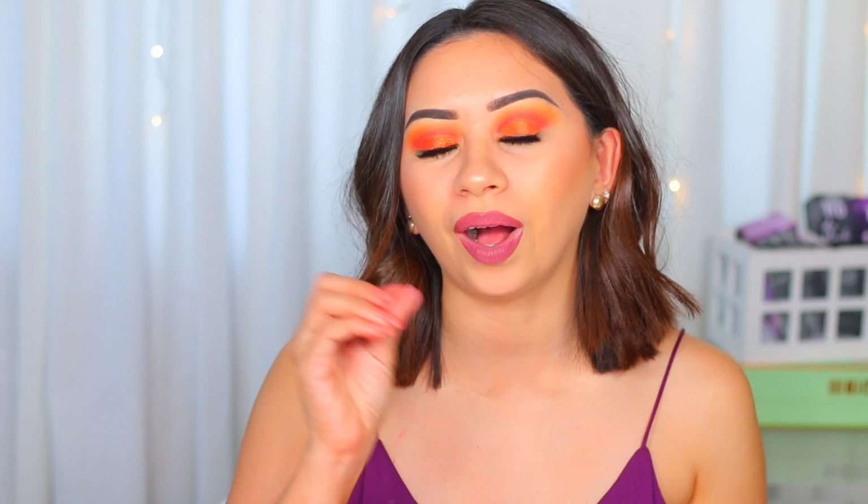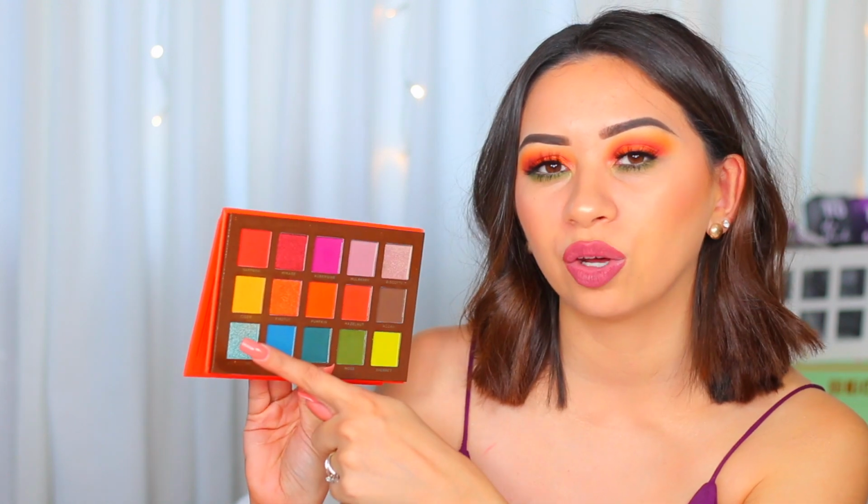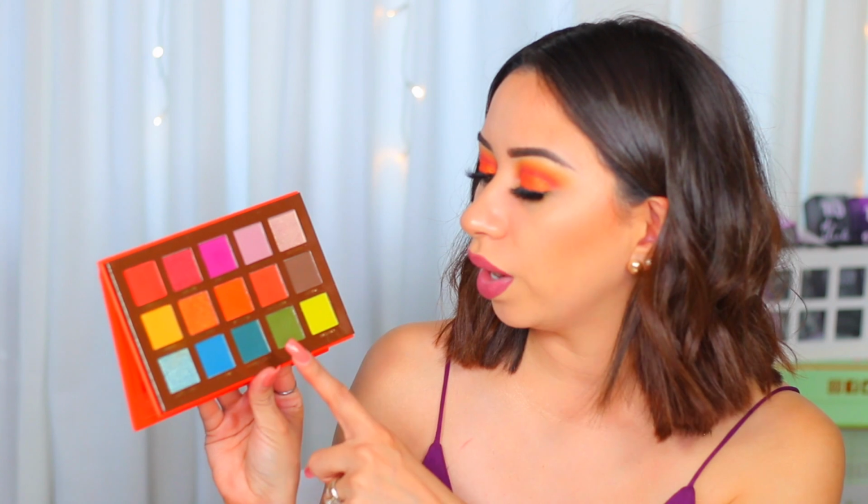And by the way, this is the first palette that I try from this brand, and whenever I saw the pictures of it, I knew I wanted it because of the green and because of the orange. The orange, well, the oranges too, but the yellow one, that's the reason why I wanted the palette. It has a pretty aqua, and then like, oh, so pretty. All of them are so pretty.